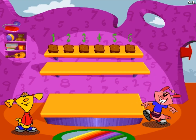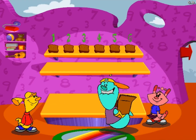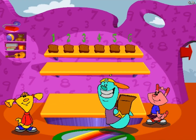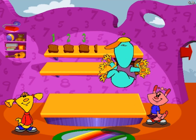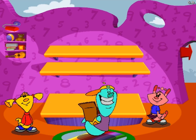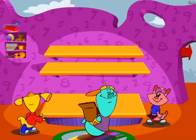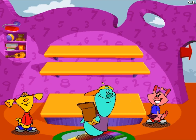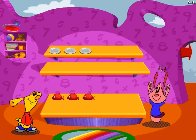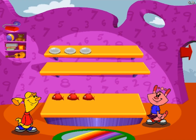What fun! Oh, Mover! Have box, we'll carry. Where to, boss? To the sensational sketch to make scrumptious sandwiches. Mover, move out! Vroom, vroom! Can you help me put one of these things on each plate? Just click on one, and then click on a plate.